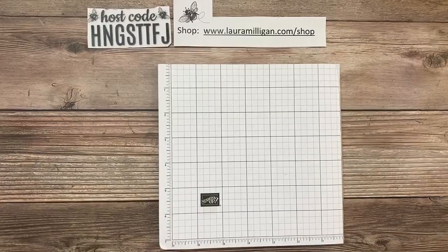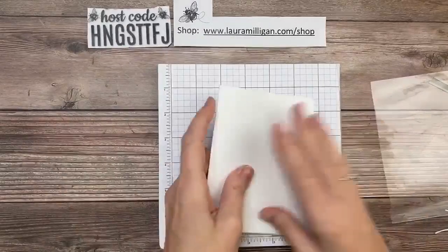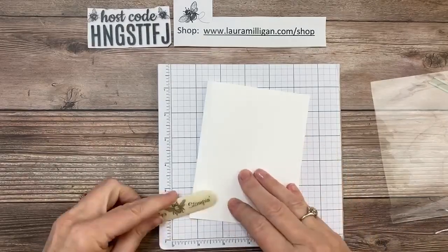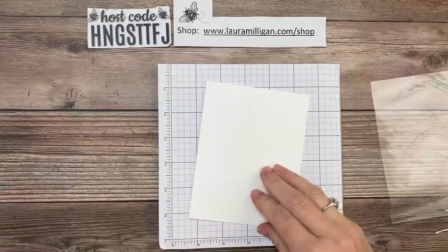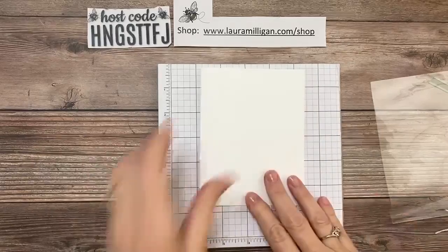So I have a card that I want to make with you today, and I have some of the parts and pieces. I am starting with my usual thick basic white. That's usually my go-to for card making. I just like that look. You know what? I'm going to flip this over.